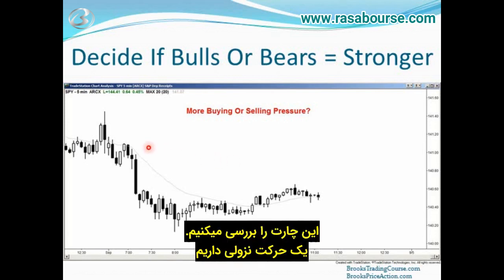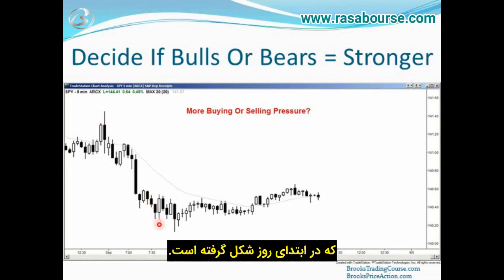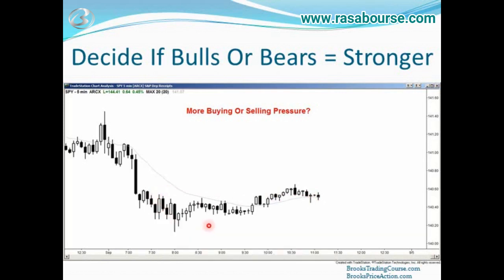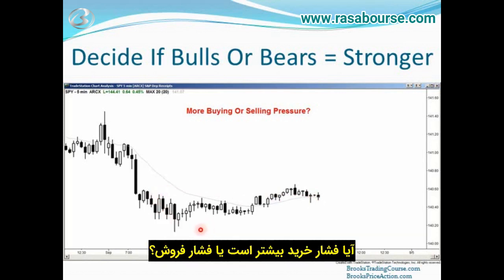Let's take a look at this chart. We had a sell-off during the opening range, and then we went into a trading range for the middle 4 hours of the day. Okay, is there more buying pressure or selling pressure? Probably more selling pressure here, but look for some subtle things that took place here.